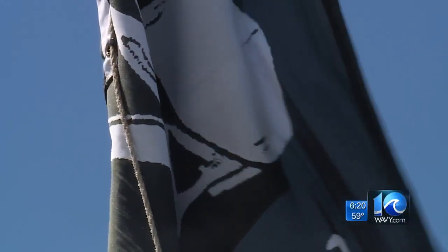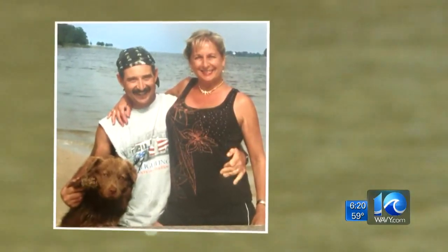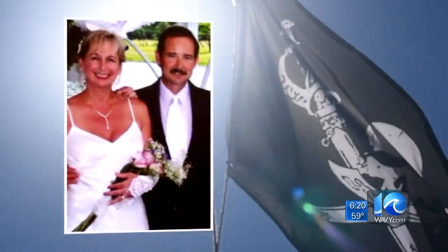For Corder, building the ships is about rebirth. Rebirth. That coming from a man who found his world wrecked 2 years ago. She was just so special in so many ways, and in fact, she always gave me a lot of inspiration about doing these things. When his first mate, Denise, died after a battle with cancer, ending a 14-year romance. First thing I see in the morning is the last thing I see at night.